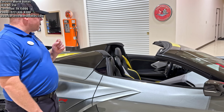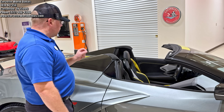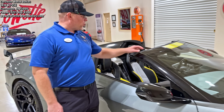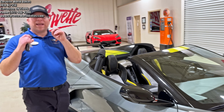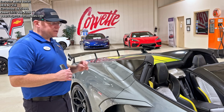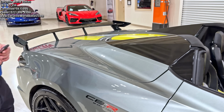Well, I must note, believe it or not, this is actually a factory body color convertible. But one of the previous owners had done a custom carbon flash wrap job around the decals and through the spoke to make it look like the OEM carbon flash. If you didn't know to look closely, you would think it was factory. That's how close it is. Whoever did this wrap job, they did an excellent job. It really does look OEM factory.